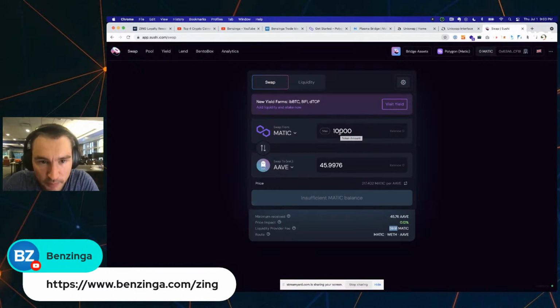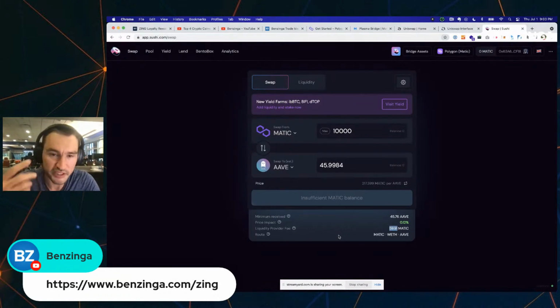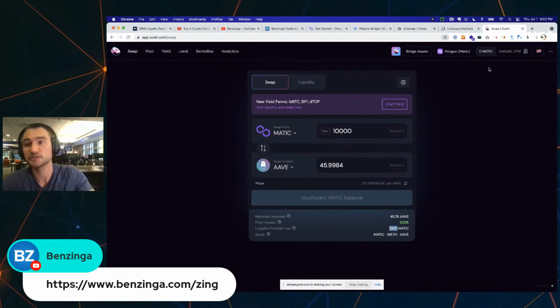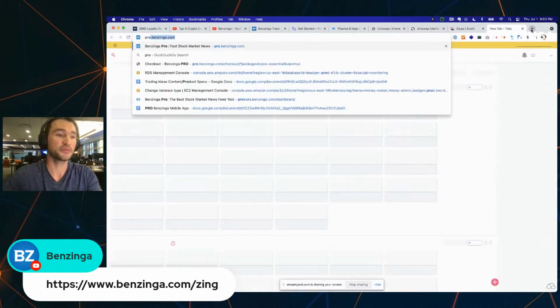So if you wanted to swap $11,000 worth of Matic to Aave, there are two costs you pay when you make a transaction: the cost of the network fee, and the cost of the liquidity provider. People actually put up these assets to allow you to trade between the two, and they collect a fee for putting up those assets. So you're paying 0.25% for the ability to trade between these two assets through this platform, which is actually cheaper. For 10,000, let's go to Coinbase. I think it depends on how much you're trading.